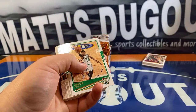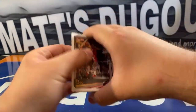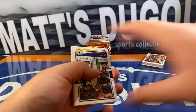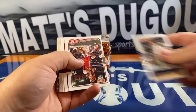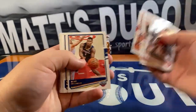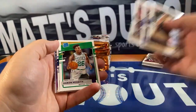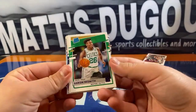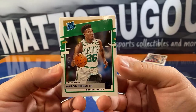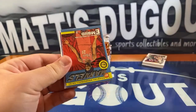Luka, right there. Van Vliet, Herder, Oladipo, going every which way. Kuzma, Butler, Base Zion, Pelicans, and a rated rookie press proof numbered to 199 purple Aaron Nesmith. Beautiful card. 96 out of 199. Celtics. And we got a base press proof to 349 Dwight Powell.